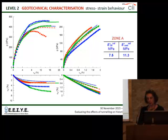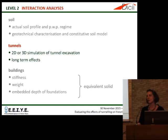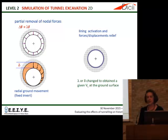Then we have to simulate tunnel construction, and this will have to be done either in 2D or 3D. For the plane strain analysis, there are standard techniques to model tunnel construction, and they are either based on the partial removal of nodal forces, typically done by some reduction factor lambda, or you impose ground movements to the excavation section. This can be a homothetic contraction of the section, typically done keeping the invert fixed and then contracting the section in a smaller circle. And the field of displacement is completely defined by this delta parameter, which is the maximum displacement at the ground.